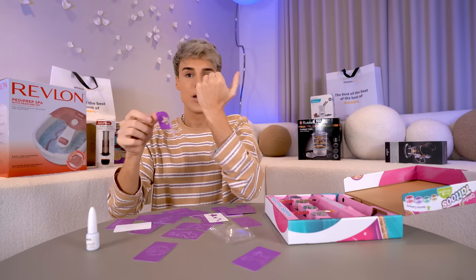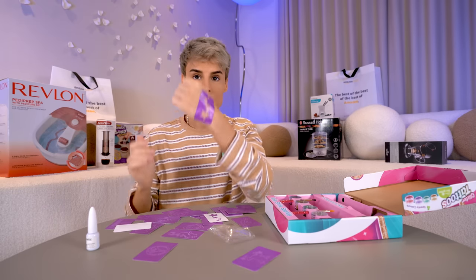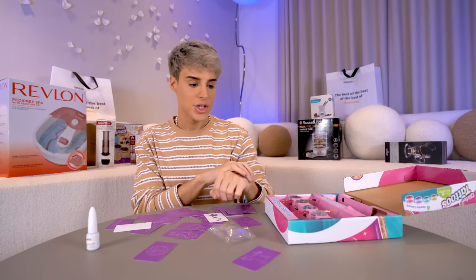So should we do it on here? If I like it, I'll do one on my face. Compromise. This might not be the best spot, because it's a little bit curvy, but it'll be fine. I'm gonna finish this looking like I went to fourth grade jail.